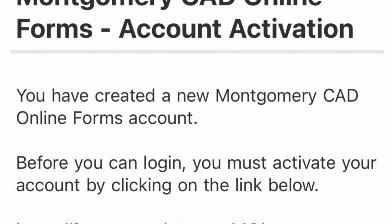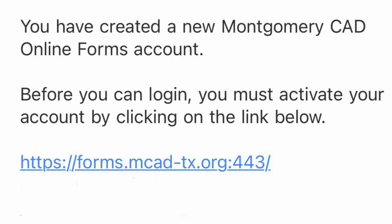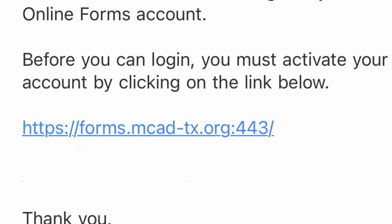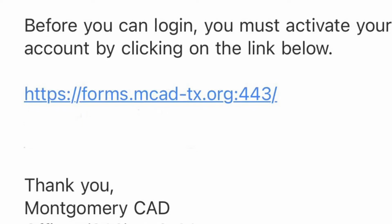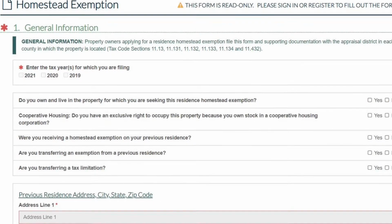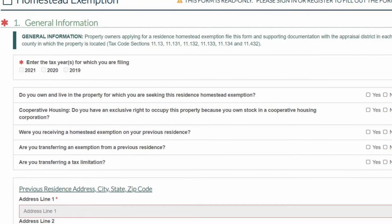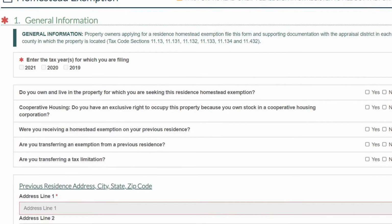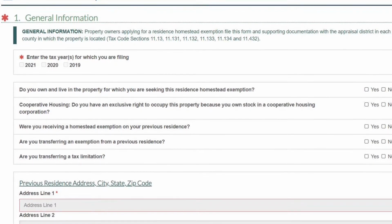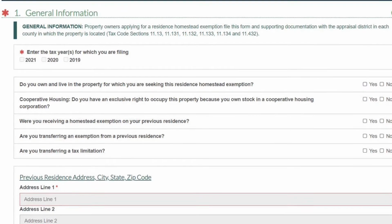Go ahead and go to that email, click the link to activate your account, fill in the electronic communication agreement with your email and your name, and then under submit new form, click Homestead Exemption once it takes you to that new screen. So click Homestead Exemption, and that's where it takes you to the actual form that you fill in the majority of the information that we're going to go through.